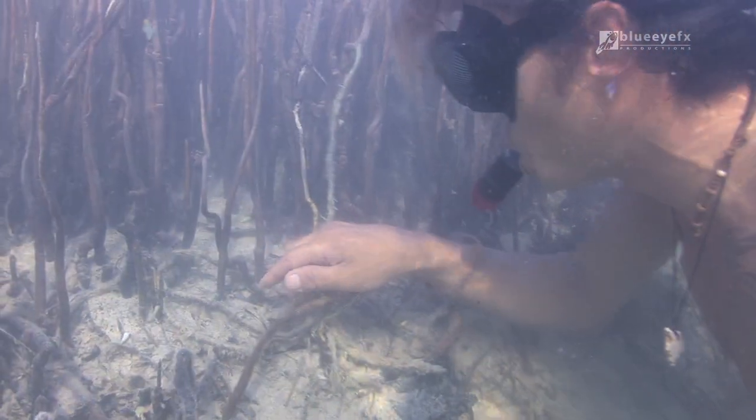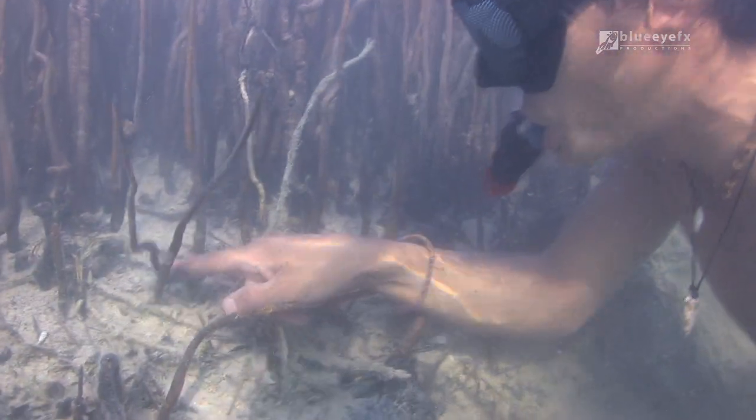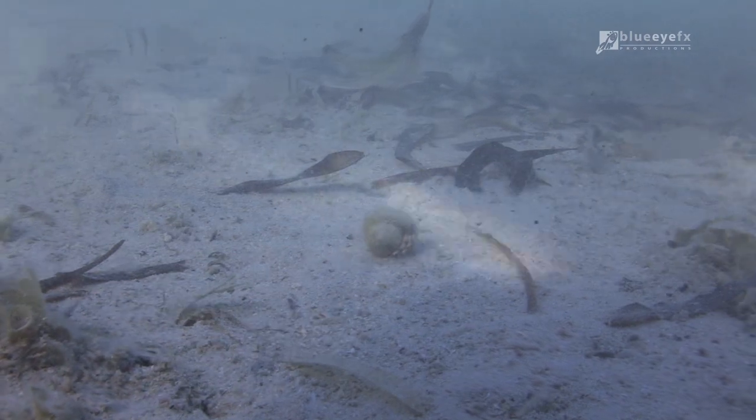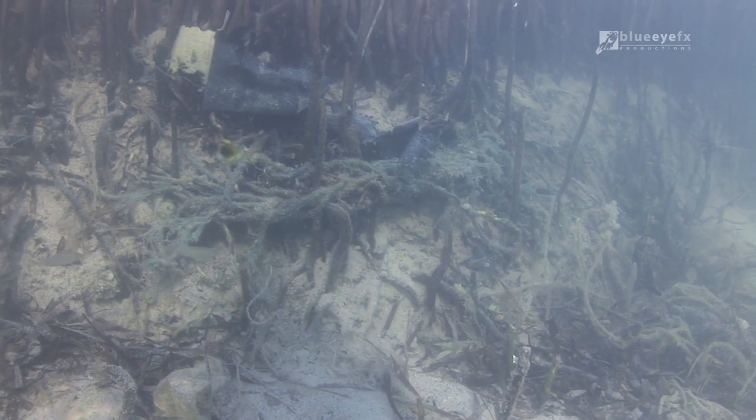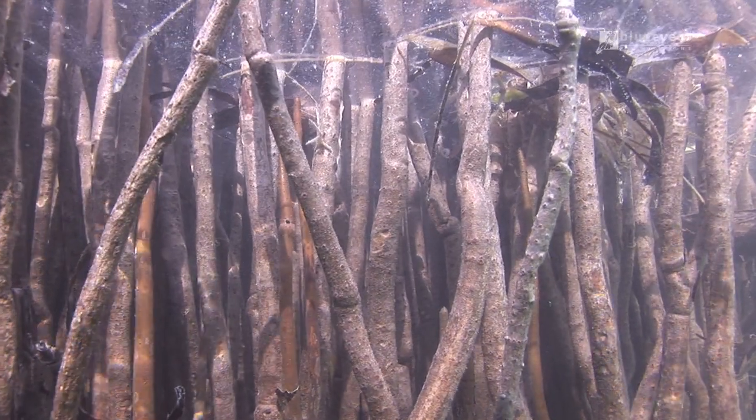That was just truly amazing. There's tiny little creatures inside. And the little hermit crabs, as you swim along, they all scatter away. Juveniles everywhere, they're just perfect, the actual adult size. And the sun coming through, looking through the root systems, it was magical.